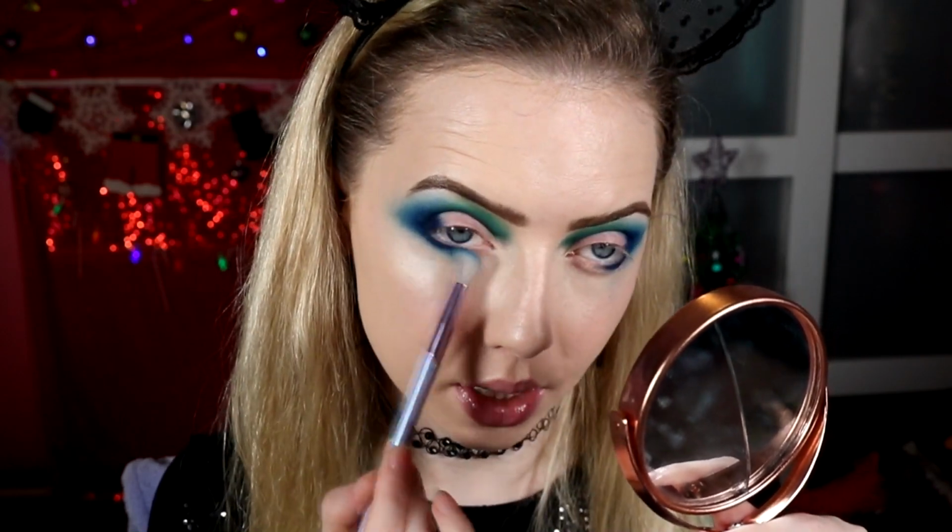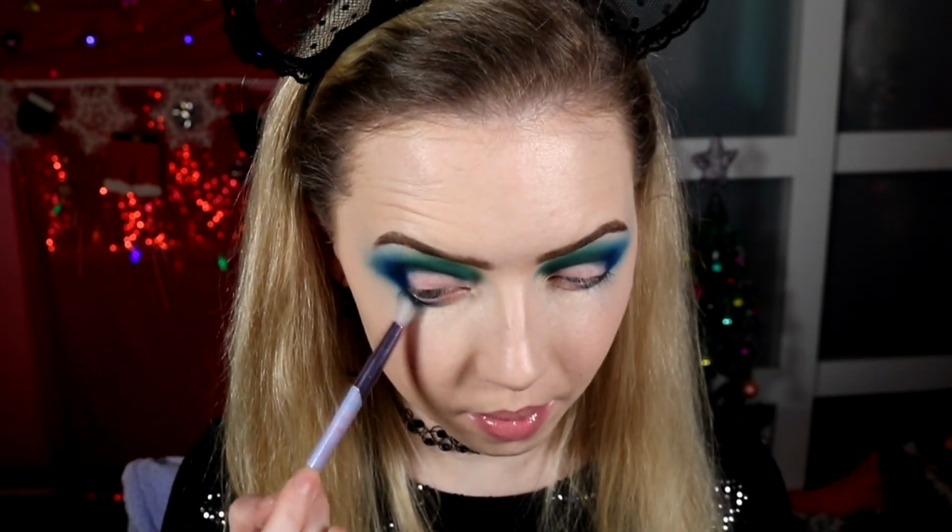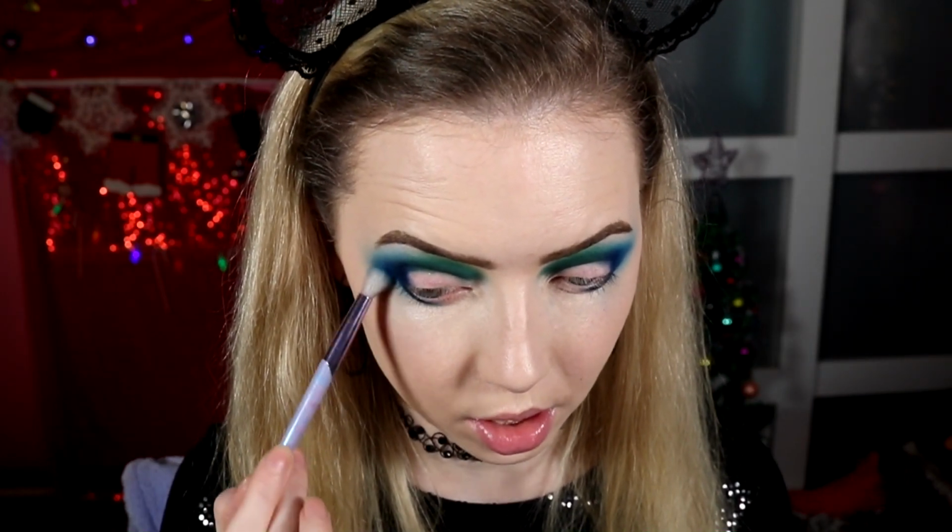I'm taking whatever's on that brush and we're just going to start diffusing this out. It is a bigger brush than a lot of people may prefer, so you might want to use a smaller brush, but I don't mind it being quite thick down here. Kind of like that grungy look. If you know me, you know me. And also make sure your blend is matching as well out here.